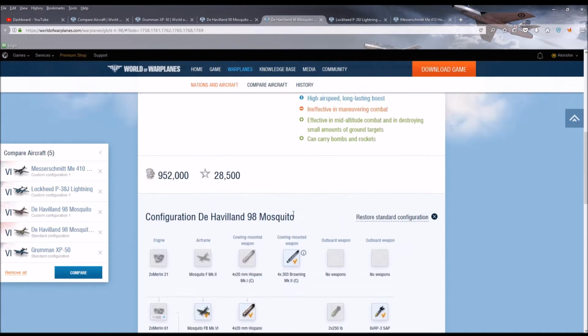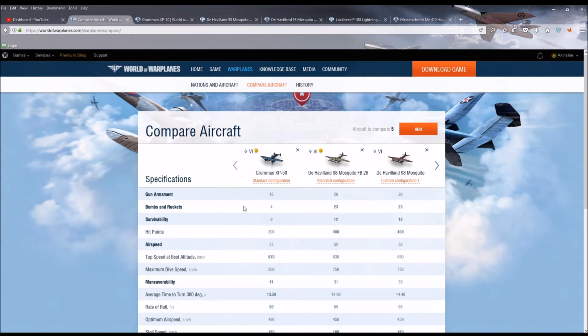So, same issue. Moving on to bombs and rockets, the XP-50 is indicated as being significantly inferior in terms of bombs and rockets to the Mosquito aircraft. I can tell you that the bomb on the XP-50 is very underwhelming. There are two of them, and they only do 1,500 damage within a 50 meter radius.